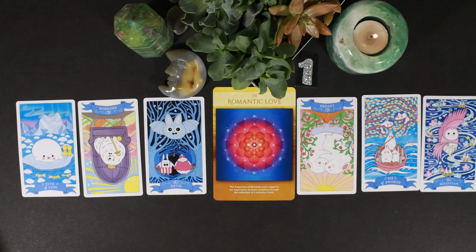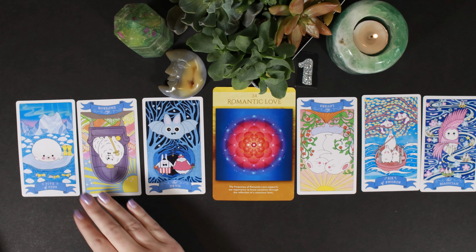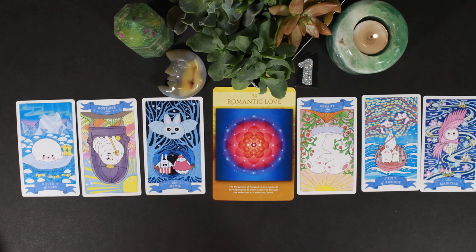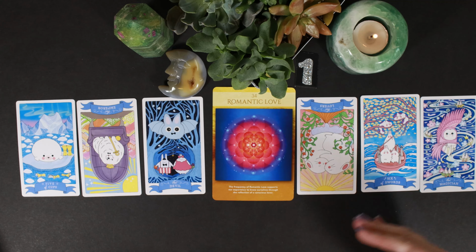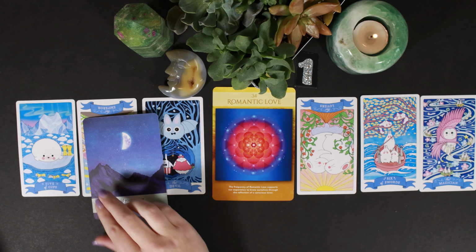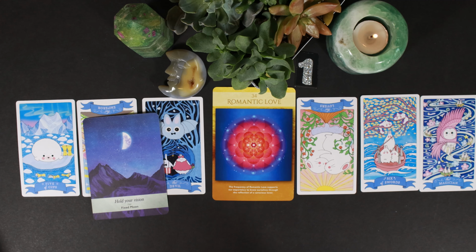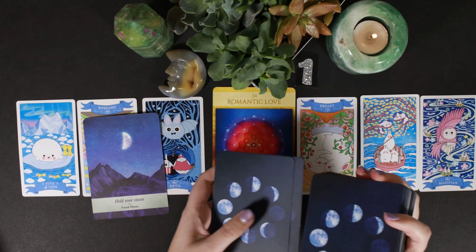So it's time to rethink some of these things that somebody in the past has told you, because we've got to release it. We're releasing things that are holding you from your best self, from your highest self, holding you back from your magic. We have Hold Your Vision, Fixed Moon, and we have, I'll just let you see this.